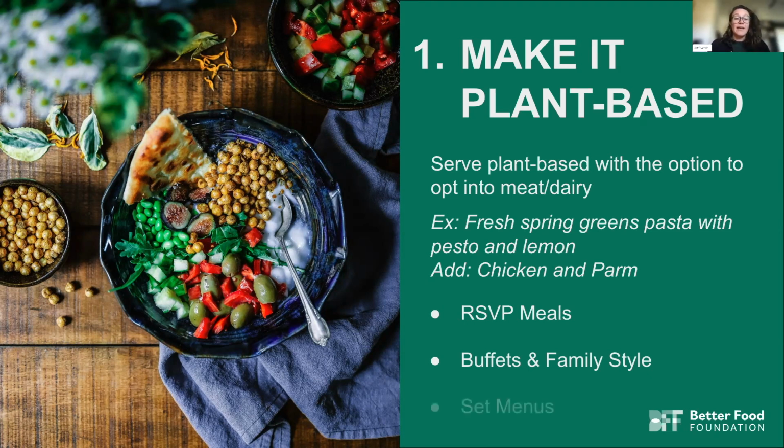And then finally, if it's a set menu or ordering at a restaurant kind of a thing, we see this all the time where people have bowls or they have salads, right? And the base of it is plant-based, and then you can add on meat or dairy for an additional charge.